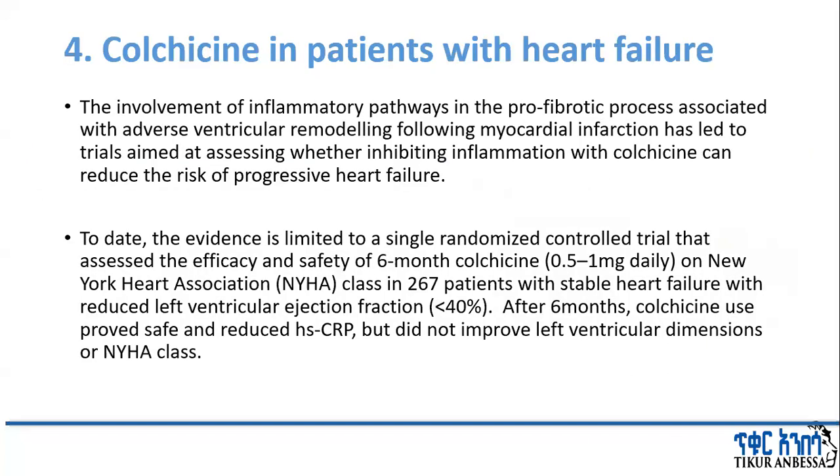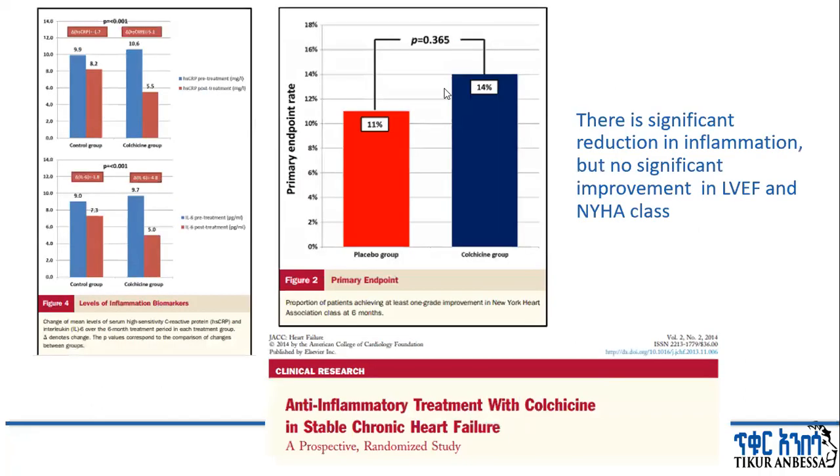Now colchicine in patients with heart failure: there is involvement of anti-inflammatory pathways in the pro-fibrotic process associated with adverse ventricular remodeling, especially in post-myocardial infarction heart failure. That idea was put forward, and a study was conducted to demonstrate evidence for use in heart failure with reduced left ventricular function. It is a negative result, of course, but there is a clinical improvement. This is the study of anti-inflammatory treatment with colchicine in stable coronary chronic heart failure with reduced left ventricular function, a prospective randomized study published in JACC Heart Failure in 2014.